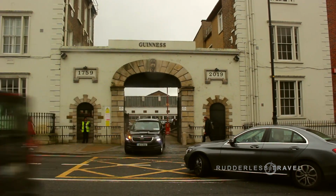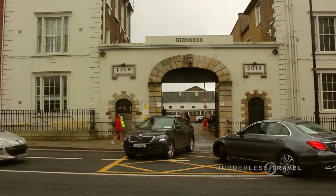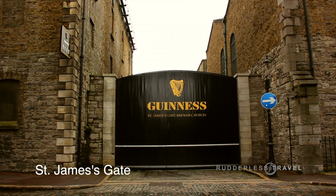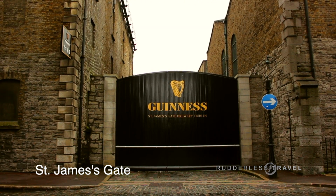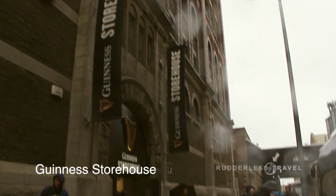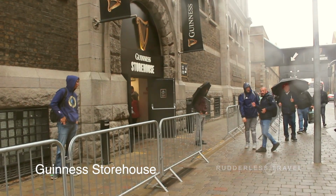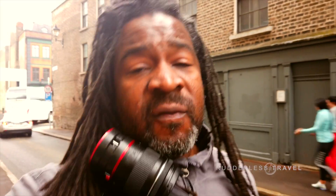Next stop, Guinness. Now, this black stuff has had a hold on me for quite some time now. In fact, I'm enjoying one right now as I narrate this for you. We have just left St. James Gate, and now we're heading to the Guinness Storehouse for a Guinness tour. As most of you guys know, Guinness is one of my favorite beers, so I'm very excited about this tour.